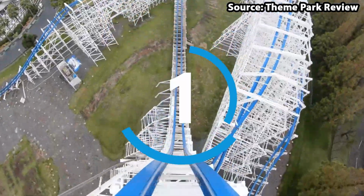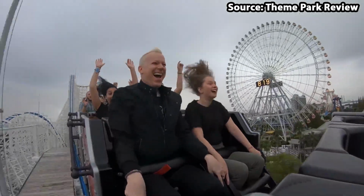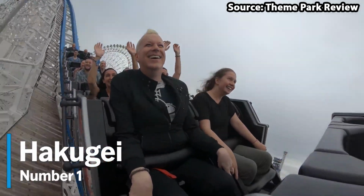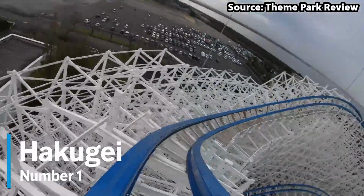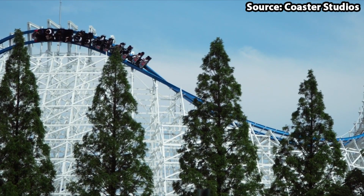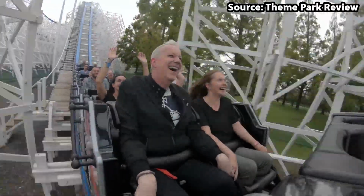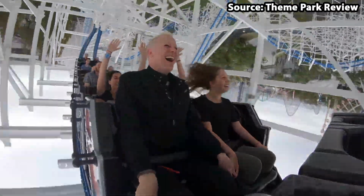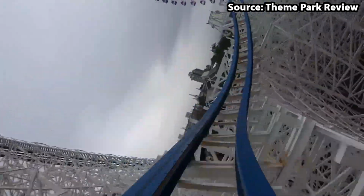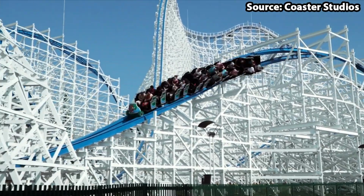We have made it to the number 1 spot, and in my eyes for the best ride at the park, we have got no other than Hakugei. And where do I begin when talking about this ride? As if I was going to talk about every great part, we would literally be here all day. Yet to start from the beginning, from the moment you walk into the park and see this world-class RMC standing proud, you'll instantly want to take a ride.